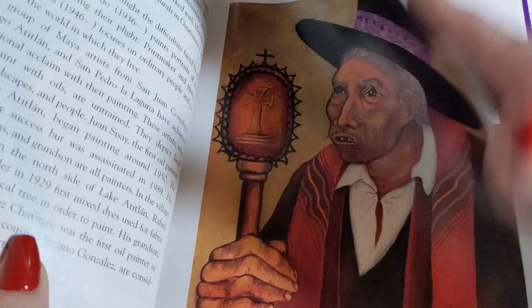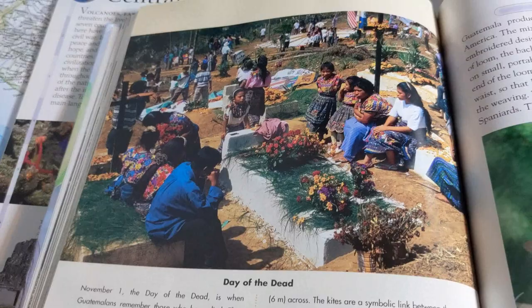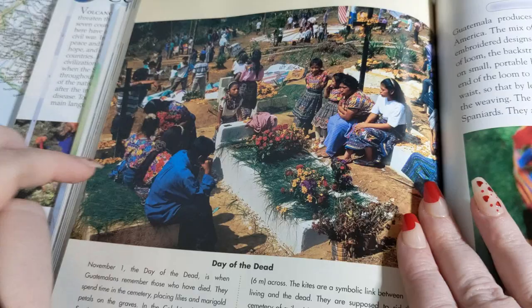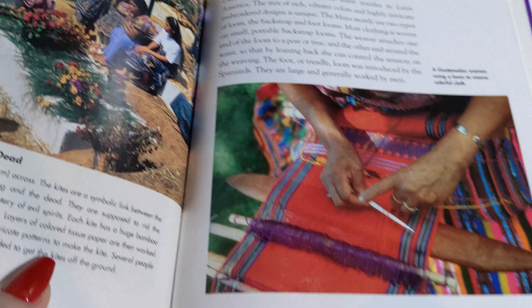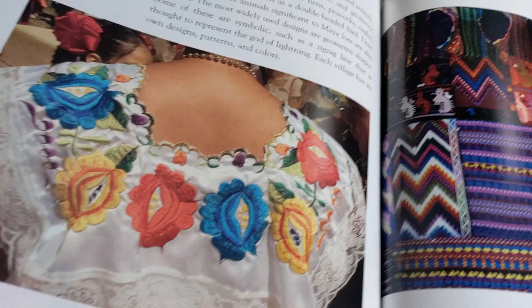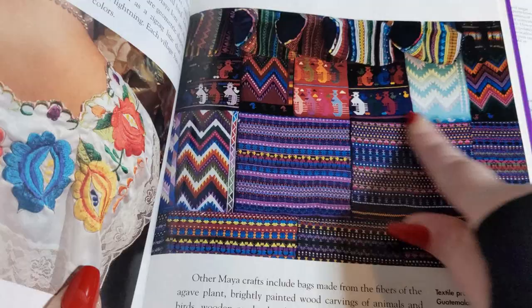Celebrating Dia de los Muertos. So a lot of cultures in Central America celebrate this holiday, but in pretty different ways. So it looks like here in Guatemala, they dress up, go to their loved one's grave, leave some flowers, and reminisce. And doing some weaving there by hand. Very beautiful. Some of the gorgeous embroidery in their clothes. Isn't that lovely? And some more absolutely gorgeous textiles here. Oh, I love it. So pretty, pretty, pretty.